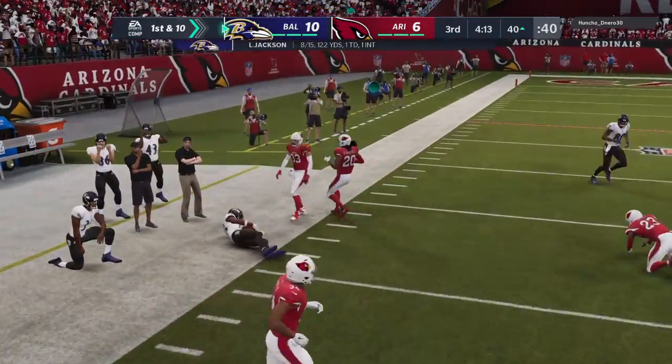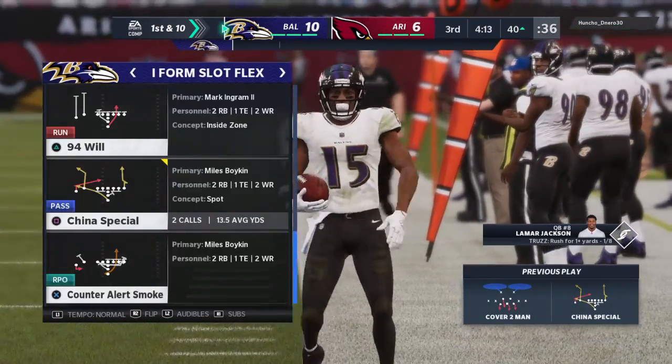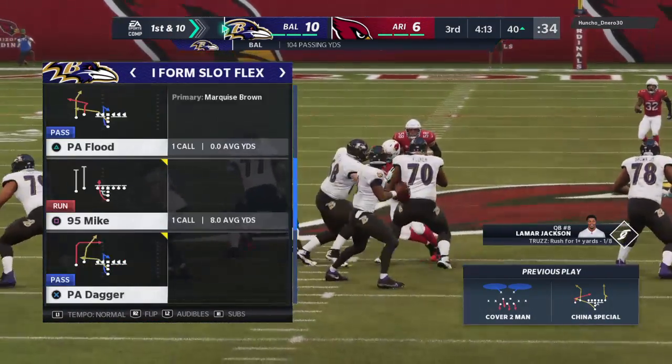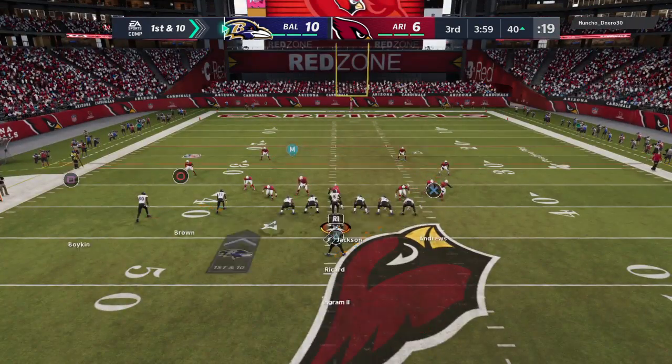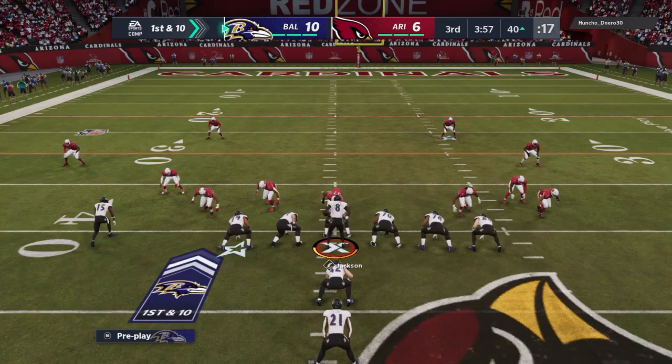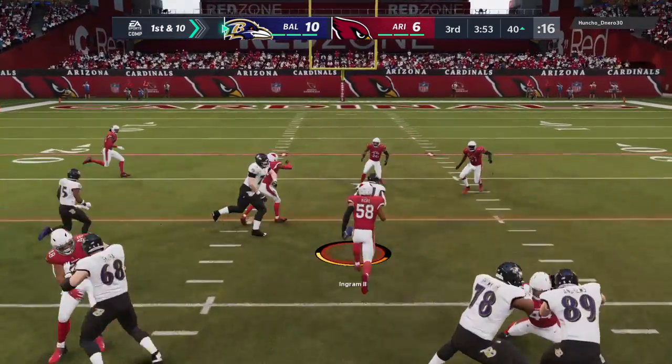Catch is made by Marquise Brown. And he's able to get this to the 40-yard line before he's out of bounds. He was held without a catch in the 1st half, but he's got one here, and he also picks up a 1st down. So into Cardinal territory now. It's 1st and 10, right at the 40.